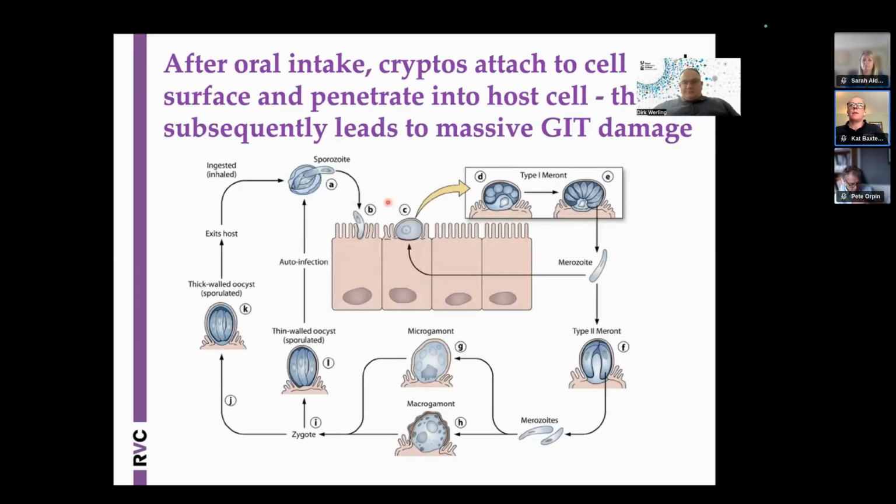After the oral uptake, the Cryptosporidium attaches to the cell walls. It penetrates into the host cells. That subsequently leads to massive GI tract cell damage, because when these cells pop, you can see they're in the intestinal epithelial cells. They then release the merozoites, which then either go into the next replication cycle or go into the thick-walled oocysts. But you can imagine that if you have damage here in the epithelial layer, that opens up the path for infection with other pathogens.